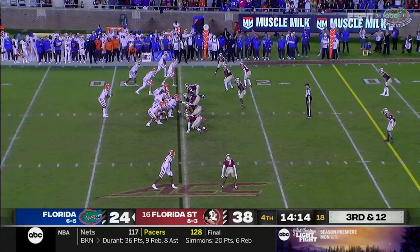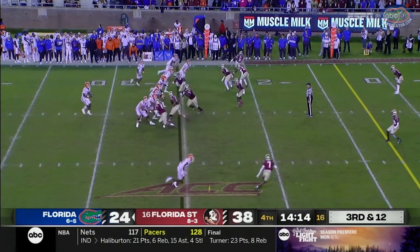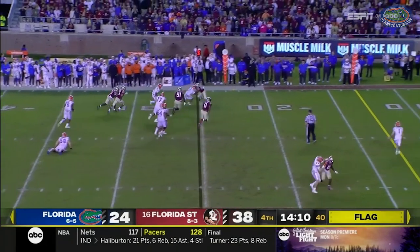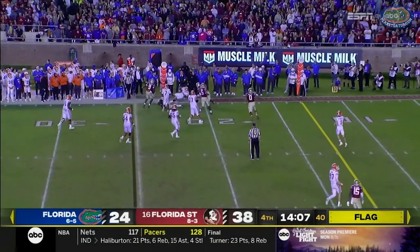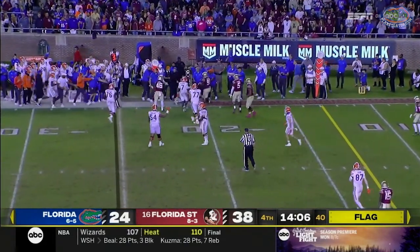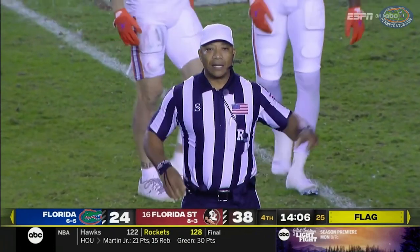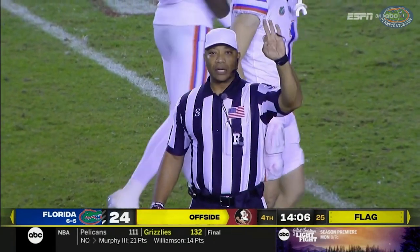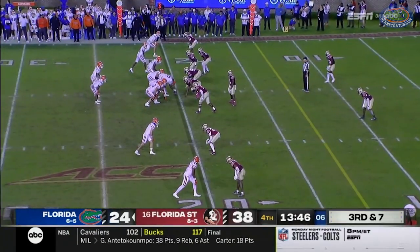Empty set for Richardson. Free play. Richardson looking for the edge. Defense, number 5. 5-yard penalty. Remains third down.